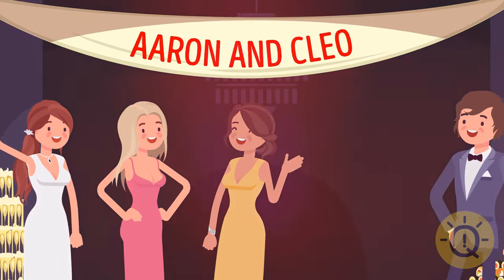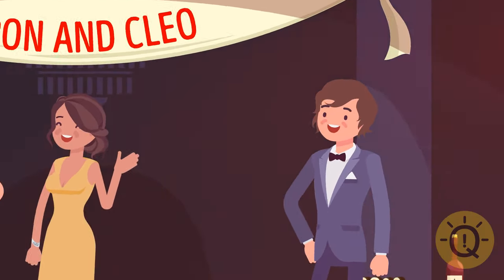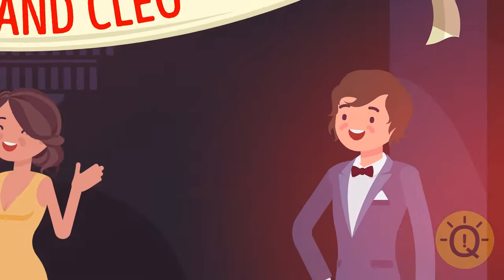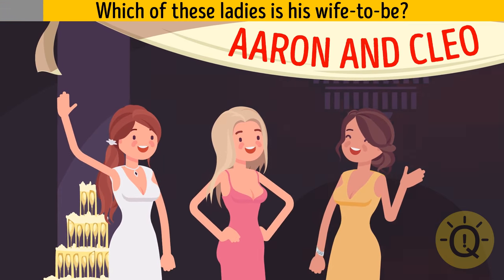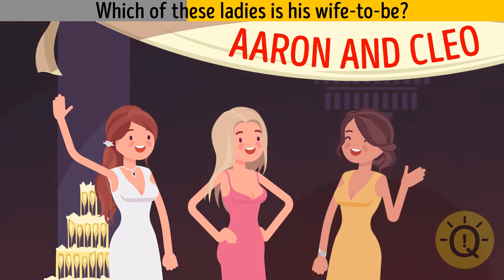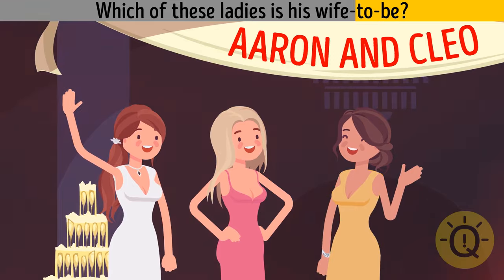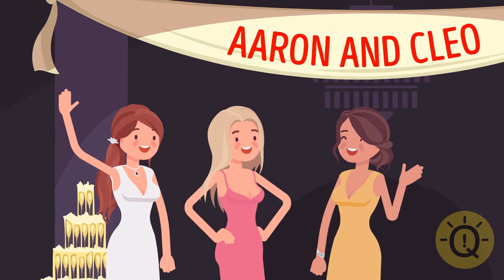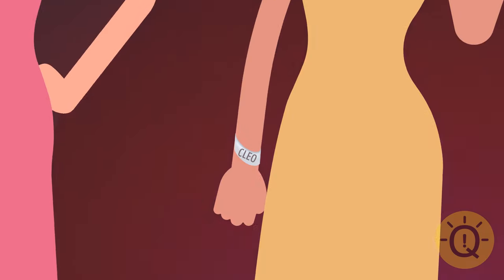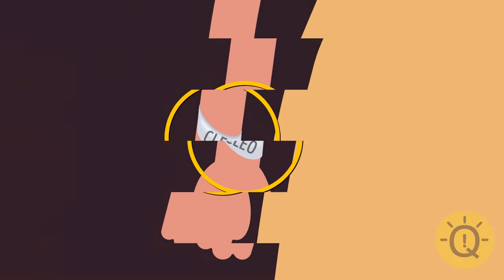You're at Aaron and Cleo's wedding. Here's Aaron, standing alone. Which of these ladies is his wife-to-be? It's this one. Look, there's her name, Cleo, on her bracelet.